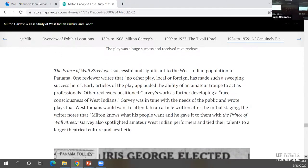The Prince of Wall Street was successful and significant to the West Indian population in Panama. One reviewer writes that no other play, local or foreign, has made such sweeping successes here. Early articles of the play applauded the ability of an amateur troupe to act as professionals, again emphasizing Garvey's employment of West Indians as performers and musicians. Other reviewers positioned Garvey's work as developing a race consciousness of West Indians.